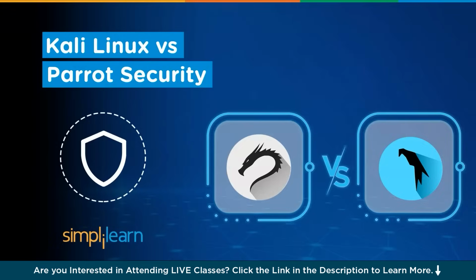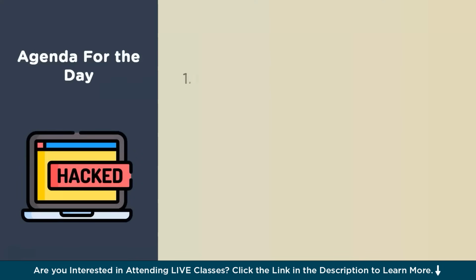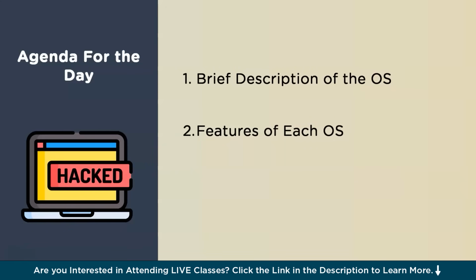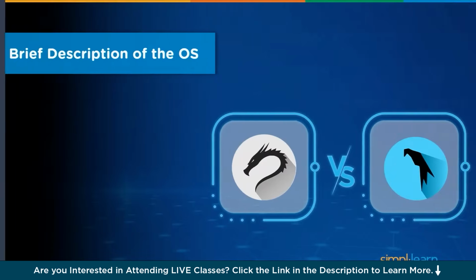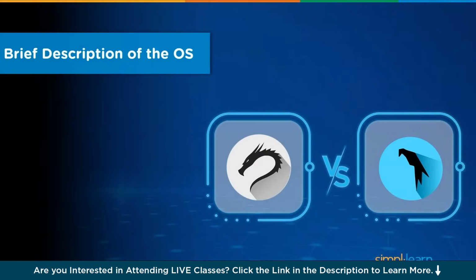Today we will look at both these distributions and settle on the perfect choice for each type of user. Let's go through the agenda for this video. We will learn about Kali Linux and Parrot Security OS from scratch, while understanding their primary selling points as a Linux distribution catered towards penetration testers. Next, we will look at some features of these operating systems that stand out of their package. Finally, we directly compare Kali Linux and Parrot Security OS, thereby making a clear-cut conclusion on which OS is perfect on a per-requirement basis. So let's start by learning about Kali Linux from a ground level.